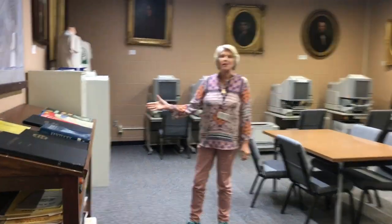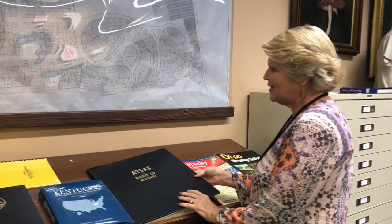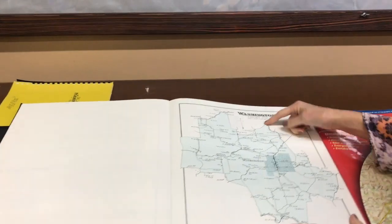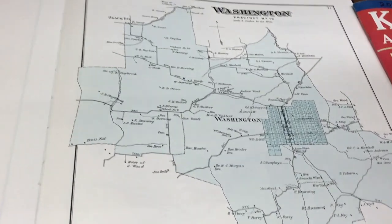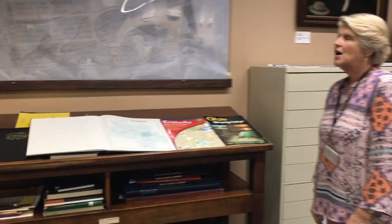This is our atlas and plat map area. Particularly unique and interesting is the 1876 atlas of Mason County, Kentucky. If you get out in the county, particularly like the Washington area, you can find where someone lived, perhaps your relative, and you can see who lived around them. We also have atlases and plat maps of other areas.